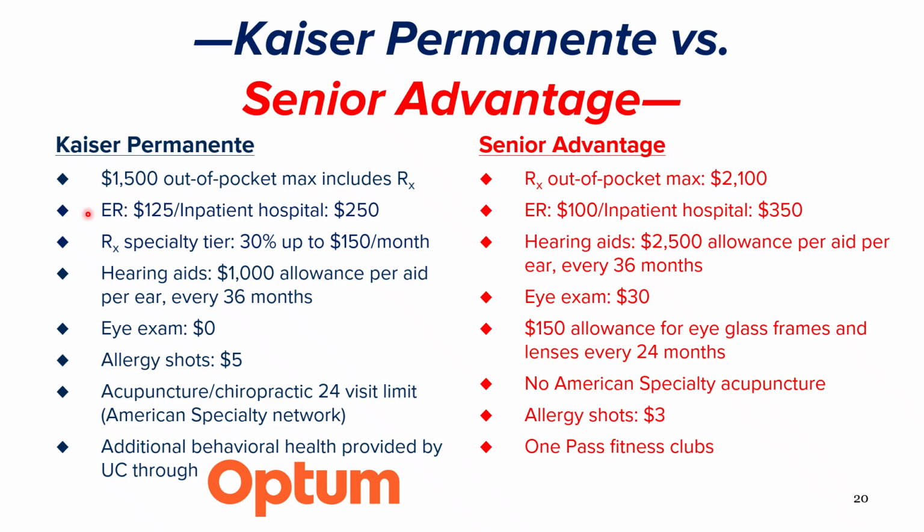When it comes to ER copayments, when you're in regular Kaiser, your copayment is $125. Your inpatient hospital copay is $250. But when you're in Senior Advantage, the ER copay is $100. The inpatient hospital copay is $350. Regular Kaiser has a prescription drug specialty tier of 30% up to $150 a month for those high-cost specialty drugs. Senior Advantage does not. You'll probably pay just $30 for a specialty drug under Senior Advantage.